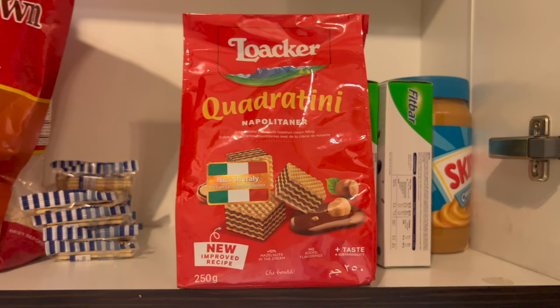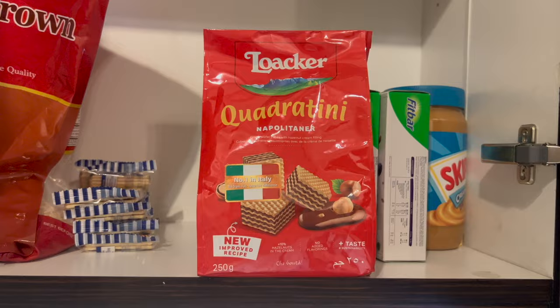If you haven't tried these quadratinis, Napolitana flavor, definitely do so.